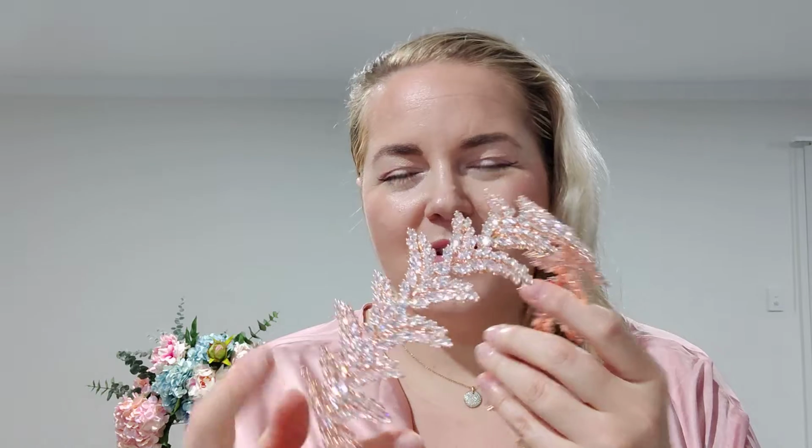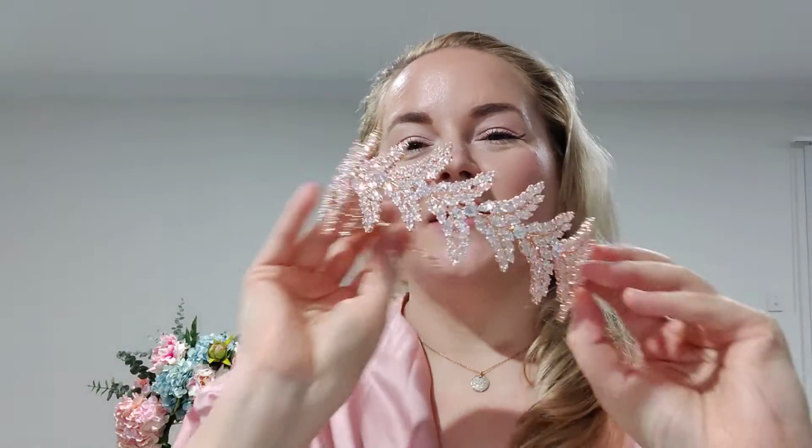Now the second design is a little bit richer. It's not as minimalist, but equally beautiful. I love, love, love the sparkle on this. We have it available in silver, gold or rose gold, as with most of our designs. And just look how beautifully this sits on the head. Absolutely magnificent. Really love, love, love this design. This would be my thing. I love pink. I love anything beautiful and feminine. So this would be the one for me.